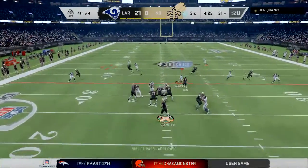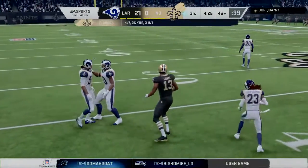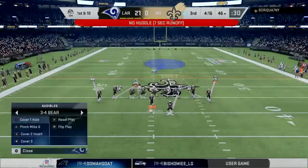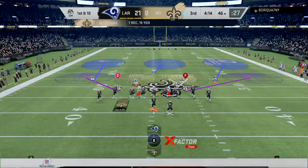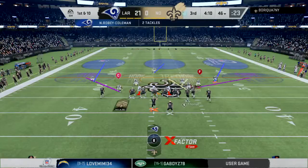So here we go on 4th down with Breeze. Open man is Michael Thomas. And able to get this one across the 45 before he's brought down. He'll get 15 and a Saints first down.